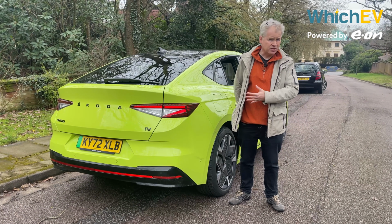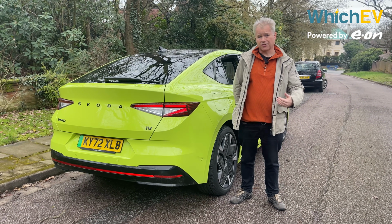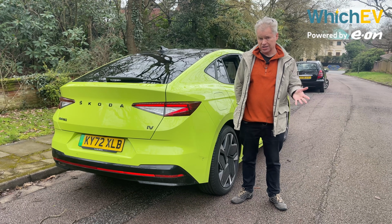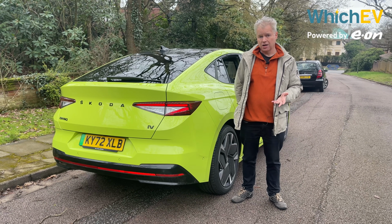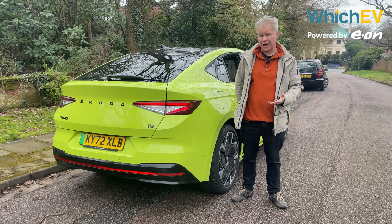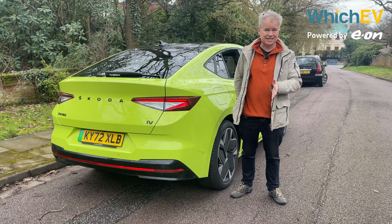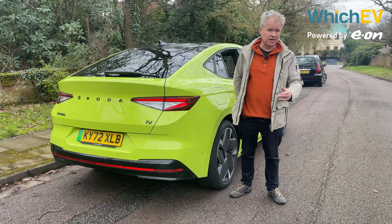Luckily, the sat-nav in this car actually realised on the return leg that I wasn't going to make it, and it helpfully redirected me to an Ionity charger in the Milton Keynes area where I was able to charge up. It also told me when I'd charged the car to the level that would be needed to get me home, that I could carry on.